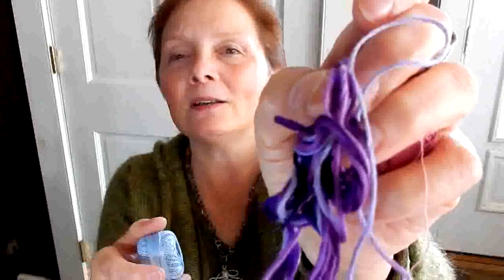Let me see if I can get the variegated embroidery floss off it. Ooh, that's a pretty color. Look at the variegation in that embroidery floss. And I'm sure that's DMC. We're going to say it's DMC anyway. I think it is. It doesn't have a label. But mostly what I bought was DMC. Now this is a number 8, and I'm just looking for the end. Well, let's see if I've got one.